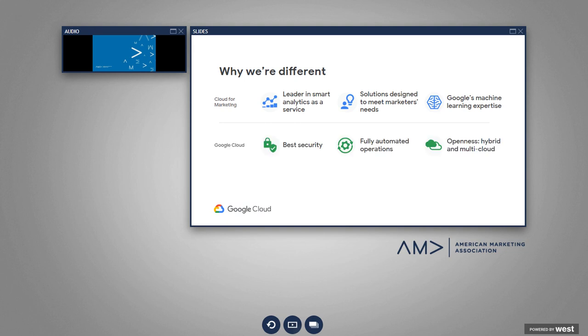And in addition to these differentiators in the marketing analytics space, I also want to touch on points you may have heard in the keynote about how Google Cloud is different from other clouds. Google's infrastructure was born in the cloud and built from the ground up with security at its core. Your security is our priority. Second, our fully managed serverless offerings eliminate operational complexity and make cloud easy to adopt.